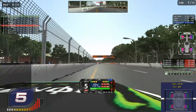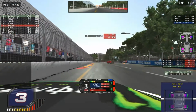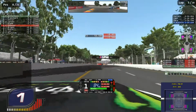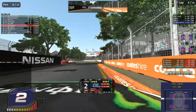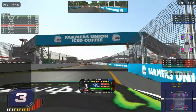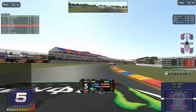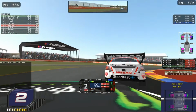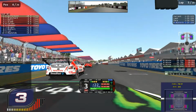Not taking that as quick right-hander how I would like. 5th. There we go, without braking. Caruso now making some moves to regain a position off Todd Kelly. He's going to find it hard to stick, and he's going to lose out, in fact, to Tim Slade. And he has. He's lost out. So the Nissan drops another couple of positions of Caruso. Caruso not having the best of times. He's dropped like I have. But I've dropped on that one single move that I probably shouldn't have made.